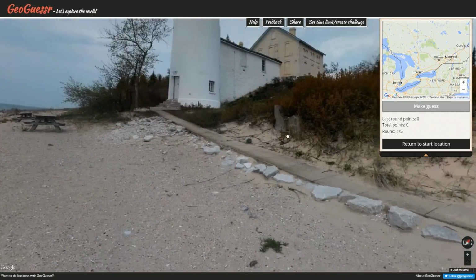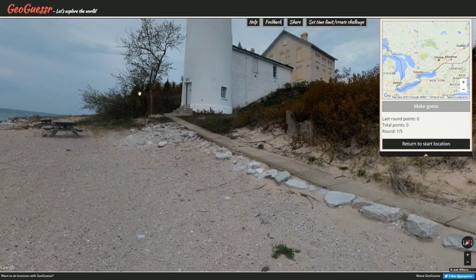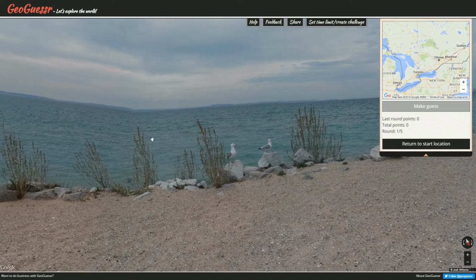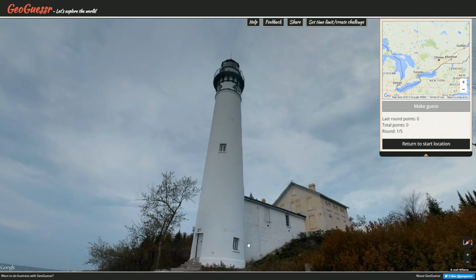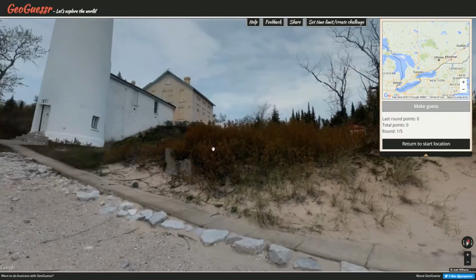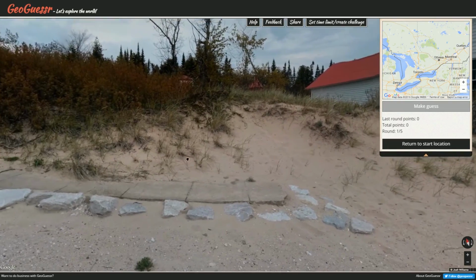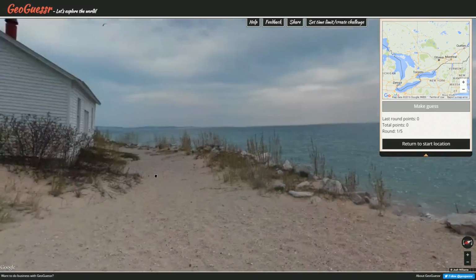I don't know what lake this is. This could be one of them. What lake would this be? I don't know. It's pretty big. It's got some seagulls. Looks pretty normal. This building could be in North America. It looks cold. It doesn't really look like North America, though. See, that's my problem. It doesn't really look like North America at all to me.